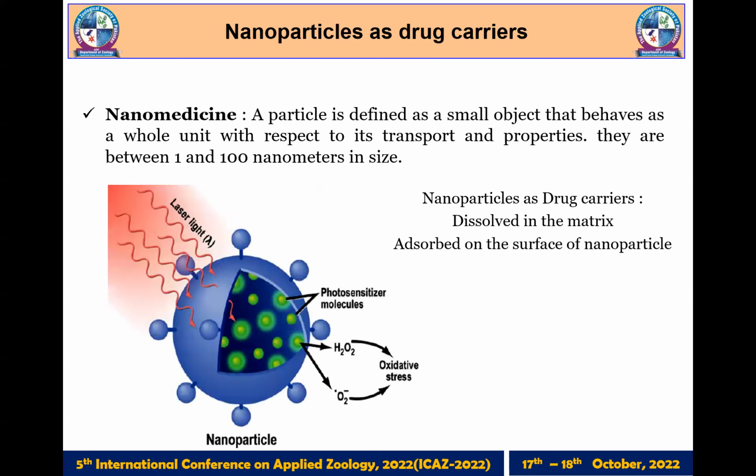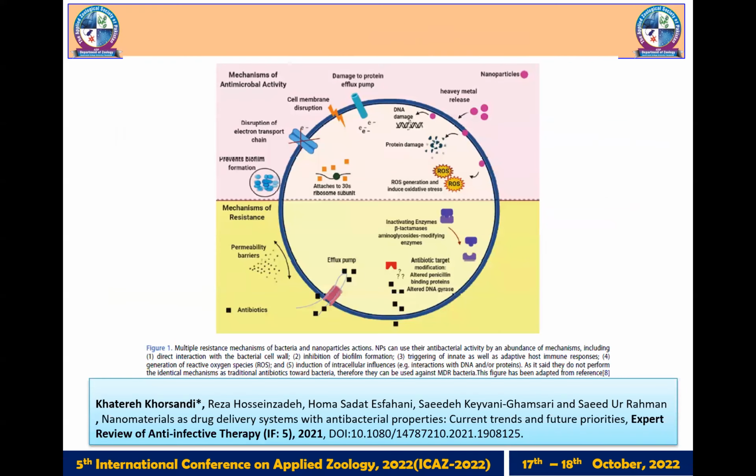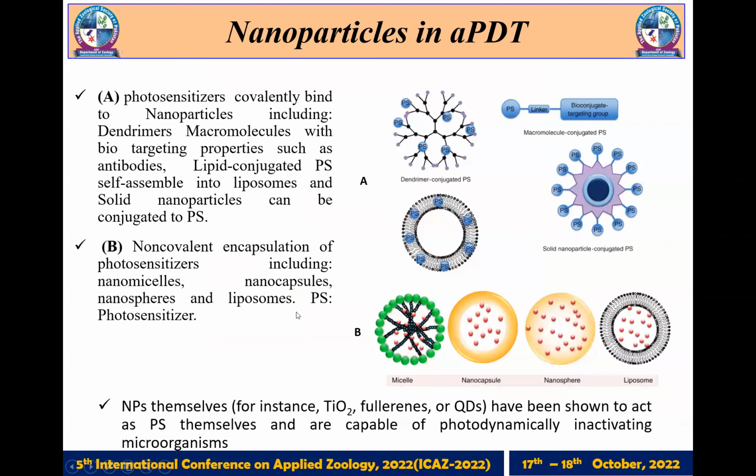In this regard, we can use nanoparticle as drug carrier. PS can dissolve in the matrix of nanoparticle, or absorb on the surface of nanoparticle, and we use it as a carrier for PS to the desired site that we want. Here I show the mechanism of antimicrobial activity of nanoparticle against different mechanisms of resistance, that nanoparticle can be used as a drug delivery system for overcoming the different mechanisms of resistance of bacteria.